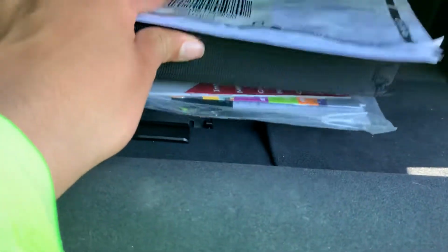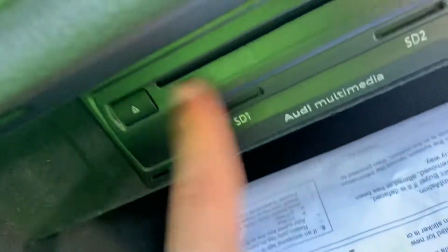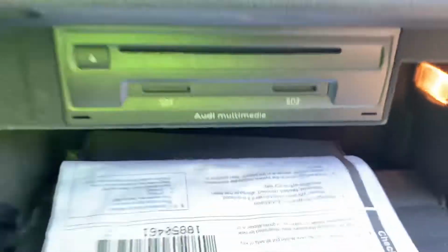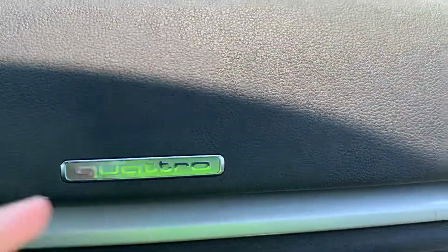Got owner's literature and other information. Here's your CD changer right here. Actually, it is a CD changer, but you get two SD card slots that you can put cards in. And right here is your CD changer. It's pretty nice. Got an SD card and a CD changer. Got your Quattro badge right here.